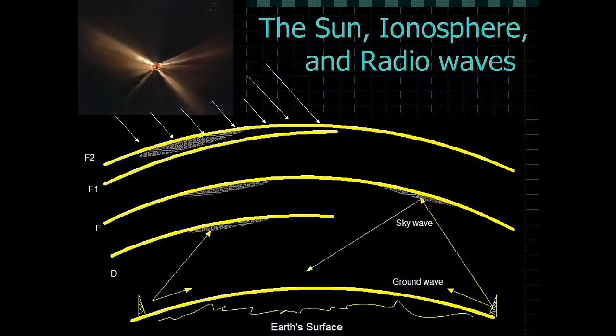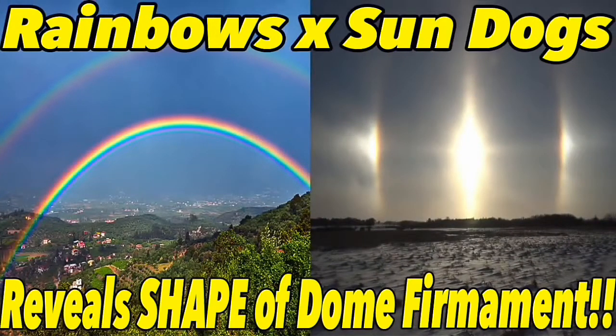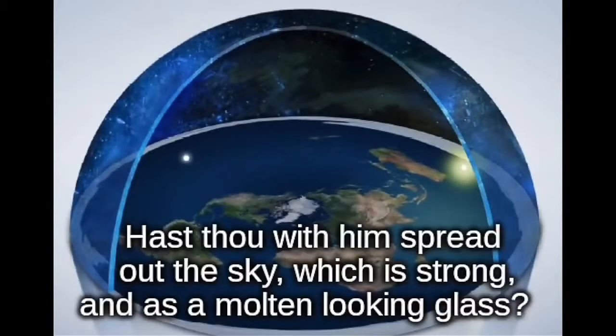The reflective properties of the dome firmament is part of the reason why you see rainbows, sundogs, and more. Because according to my research, the dome is most likely some form of reflective material. There's descriptions that say it's a molten glass. Molten sounds kind of metallic, and it could be a reflective metallic type glass. It sounds like it's probably see-through as well. And so this material doesn't seem like it's known to mankind.